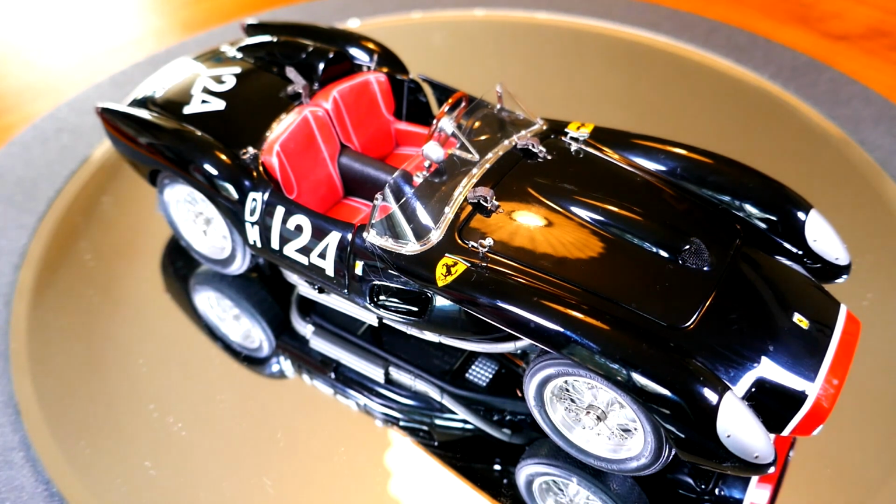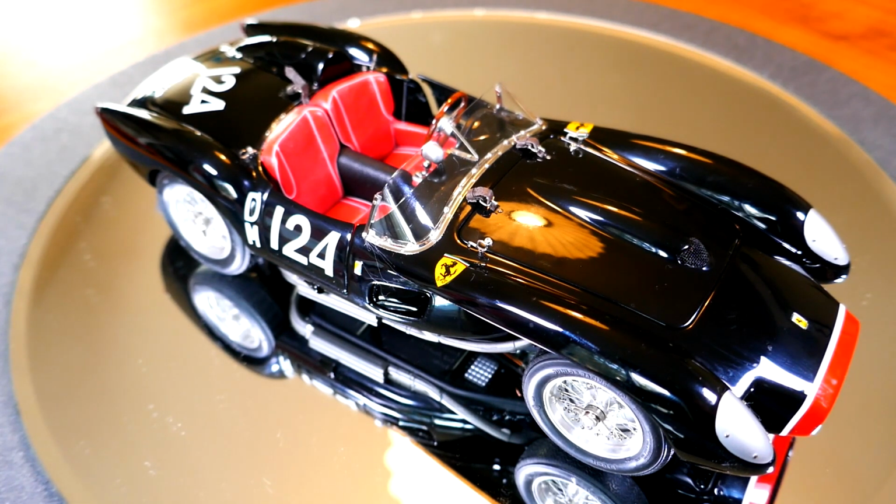So anyway, that is the review of the Ferrari 250 Testa Rossa by CMC.